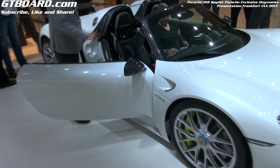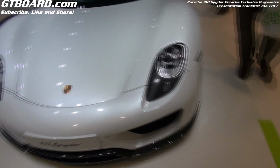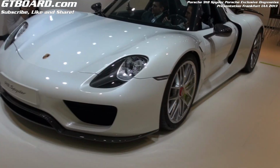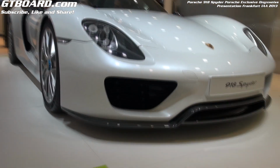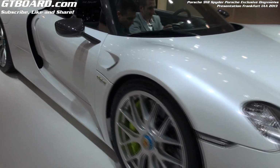Where is the car? Looks really, really low. Smaller than the Carrera GT. When you see the small carbon details. Here, for example, here you charge it. This.